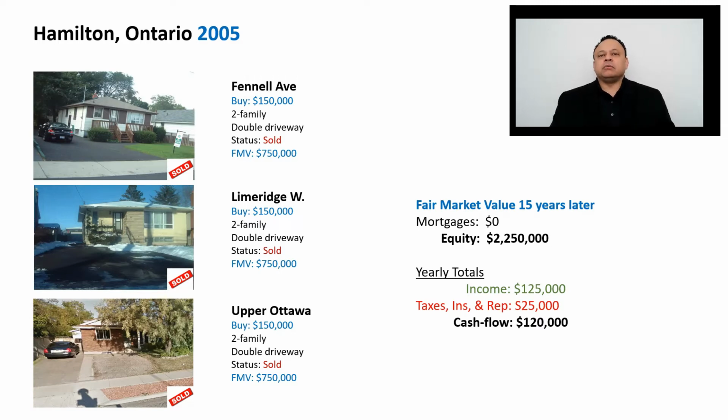So I'm just saying to you, if you are thinking, can I actually make money with real estate? Because sometimes we have friends who just don't believe it. All they had to do was buy these 3 properties and wait a while. And 15 years later, they would see the results. Now, this isn't just a one-time thing.